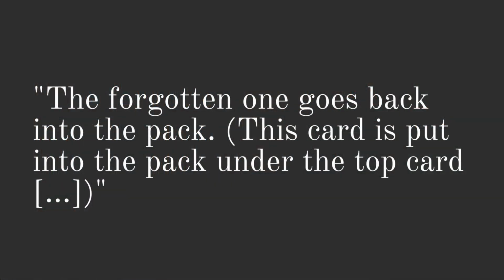All right, so our first piece comes from Kartenkunst, I think that's how you pronounce it. I still can't pronounce it. It's a German magazine, anyways. That's from 1910, and it was from Johann Nepomuk Hofzinser, which is not really surprising to a lot of people by this point. But it's an unnamed move, and in the Samuel Henry Sharpe translation of the book, Hofzinser's Card Conjuring from 1931, I'll read you a brief passage of how the move is described. Quote, "The forgotten one goes back into the pack. This card is put into the pack under the top card," unquote.